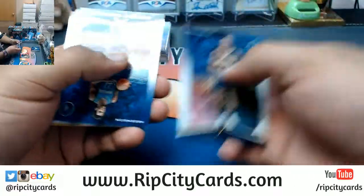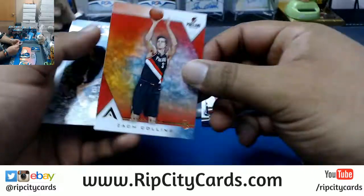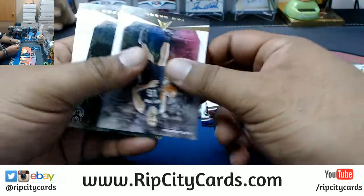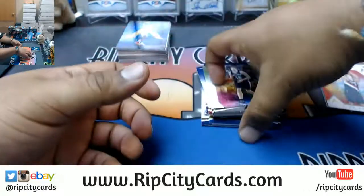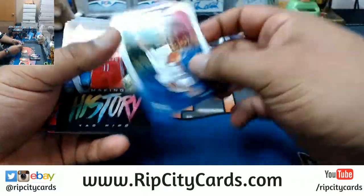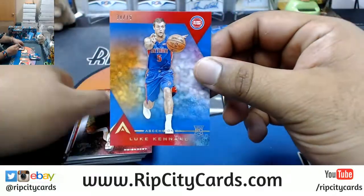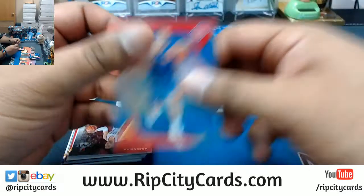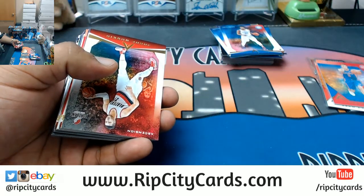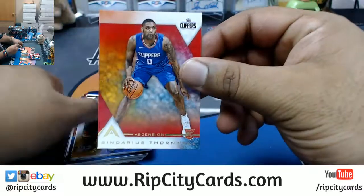Nothing there. Zach Collins, short print there for the Blazers. /75, Luke Kennard, Pistons. Another short print, Sandarius Thornwell, Clippers.